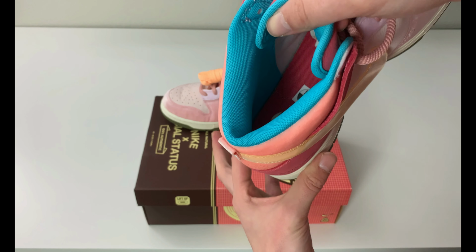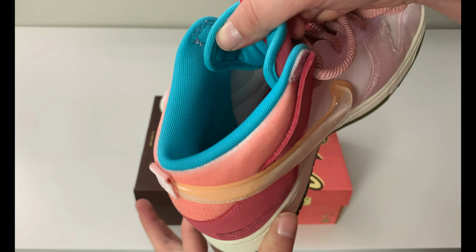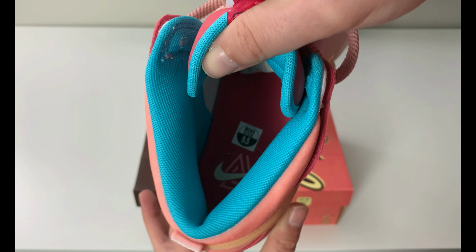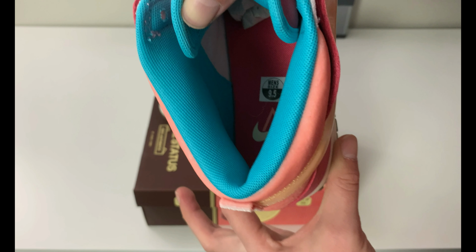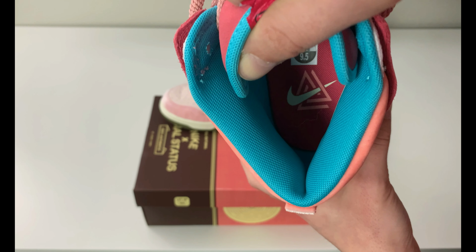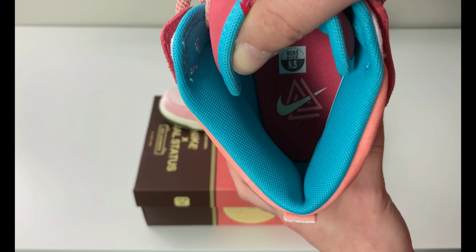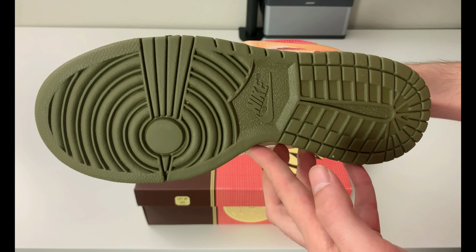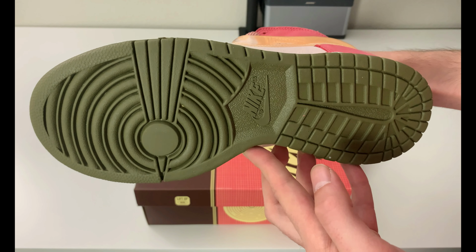And your lining is a bright blue, like a cyan blue. It's pretty bright. It's nice though. I like it. It's a really nice blue. And you have a nice rustish red and swoosh social status logo on the insole. And your outsole, for some reason, is like an olive vomit green. Thought I should point that out.